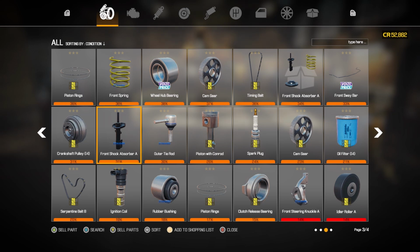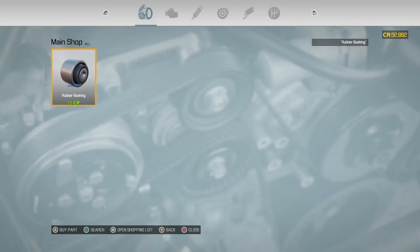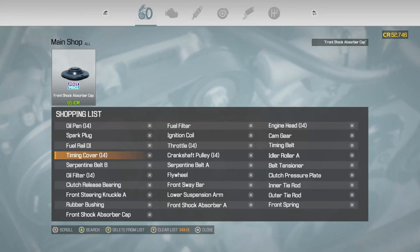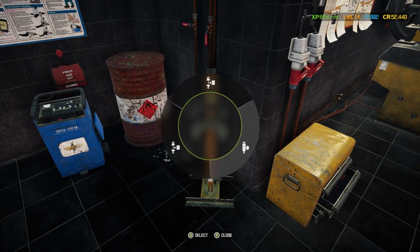So you actually have to buy a whole new front shock absorber system. So front shock absorber A, front spring, all the stuff is in your inventory. You can add it to your shopping list like I'm doing. And there should be some sort of cap somewhere. There it is, front shock absorber cap. And you're just going to go into your tablet and you're going to buy these things. As a matter of fact, we're going to buy two of each because we're going to need one for the other side.